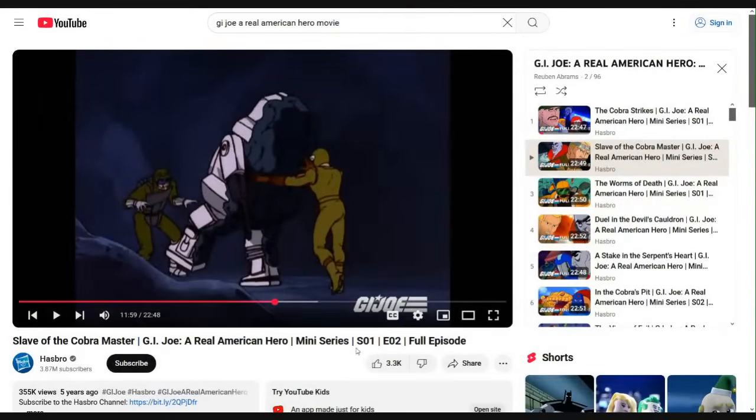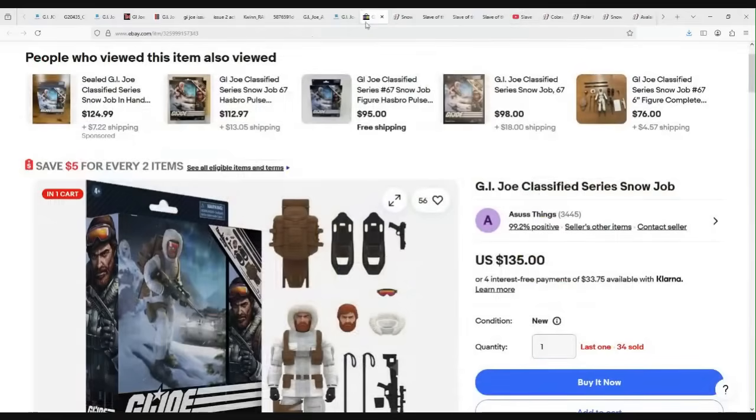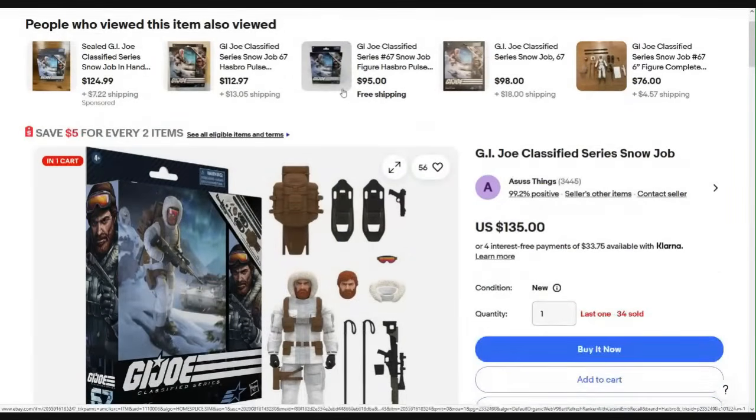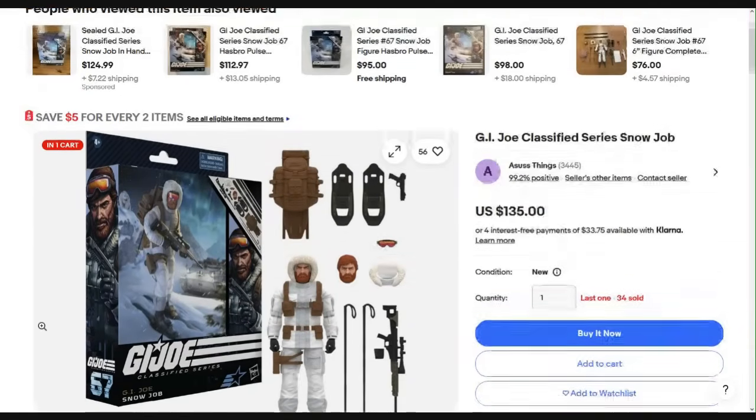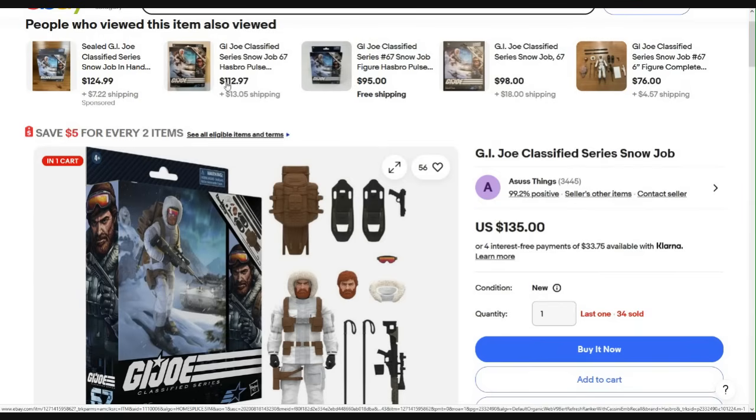But also, we kind of need another important character who is prohibitively expensive. Snowjob. I mean, there's no reason to have a snow environment without the greatest Snow Joe, Snowjob. And this deluxe figure was incredible, absolutely amazing. This was an awesome figure. I bring him out every time there's snow in my area now, and he just has so much great stuff. But you can see he's super expensive. 135, 124, 112, 95, 98, 76. He is really, really expensive. And he's sold out pretty fast on Pulse. So we need to get him back out there.